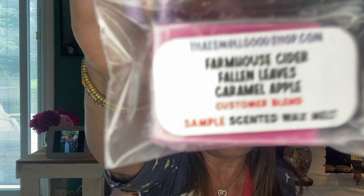And then the last sample, no, it's not the last sample. Okay, so this one is Farmhouse Cider. It's Fallen Leaves and Caramel Apple. Oh my God, that's right up my alley. Oh, I love this. Oh, her Fallen Leaves. Give me more. Bring me fall and give me this. This is really, really good. Most of her samples she sends me, I end up buying because I love it.